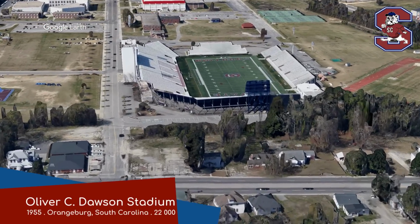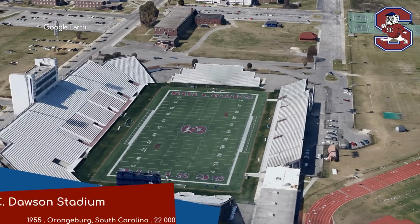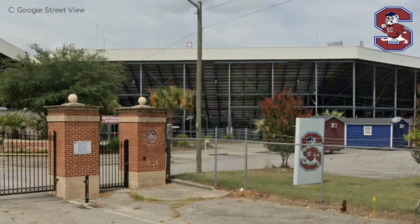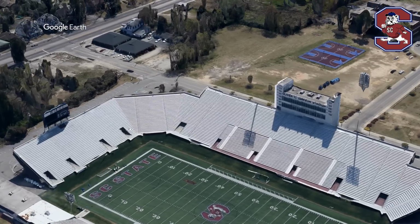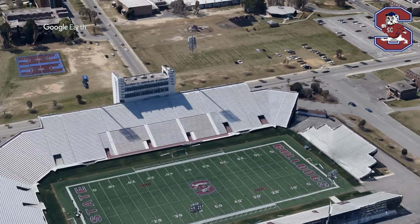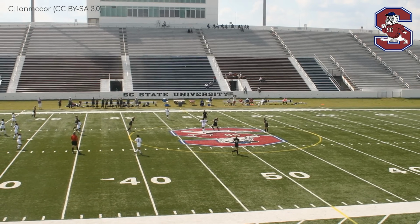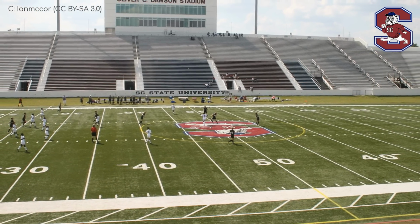Oliver C. Dawson Stadium, South Carolina State Bulldogs. Now we're getting into the big boys, relatively speaking. As expected, no facades or anything like that, you just see the underside of the stands. But the stands themselves are kinda interesting. The angular nature of this one, and the step pyramid nature of this one in particular. But who'd have thought a stadium in a place called Orangeburg would be so devoid of colour?